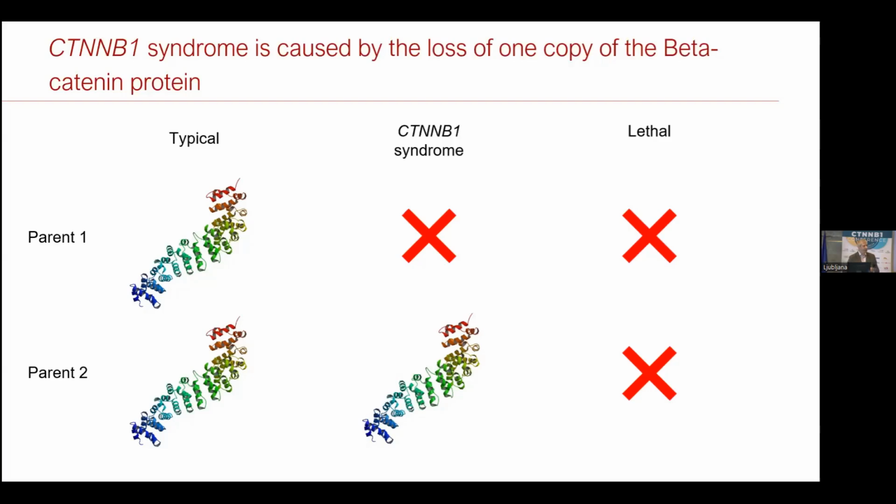We know from mouse experiments that if you're missing both copies, it's not compatible with life. And so this gives us our first answer of what needs to be achieved. We need to have more beta-catenin.